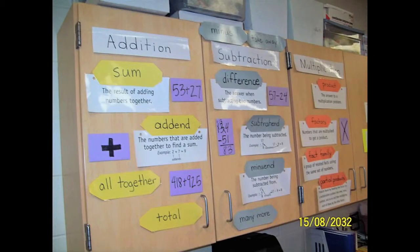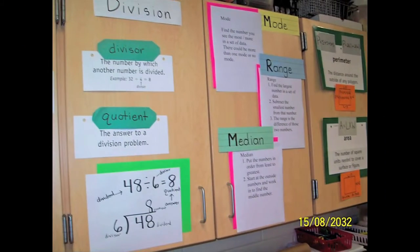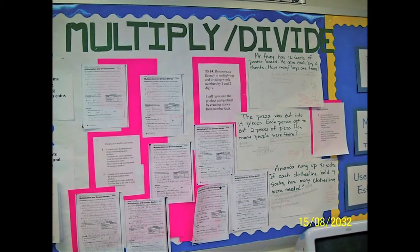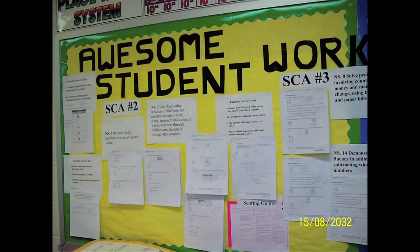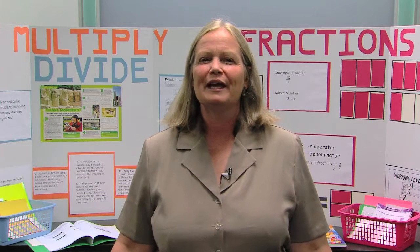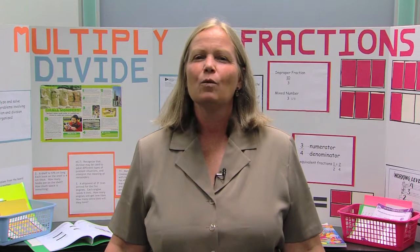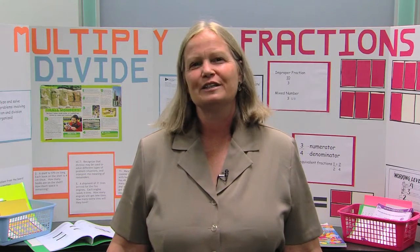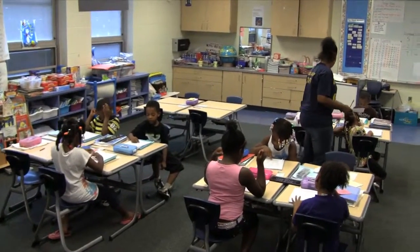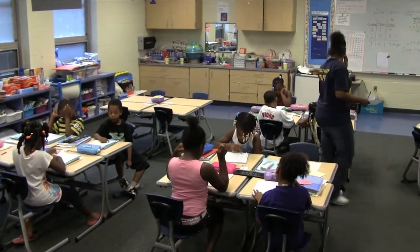My word wall, posted math strategies, place value charts, and manipulatives are always available and utilized during IPE times. By implementing these types of strategies, you'll find that your students will remain engaged in the learning process while achieving higher levels of retention. As you have seen, this is still EI. It is just the next generation of the Elementary Initiative.